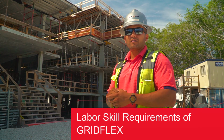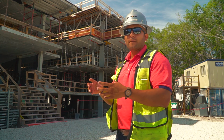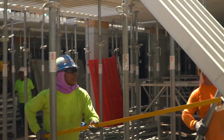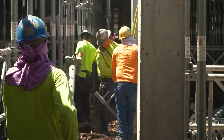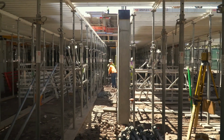We had to count on a lot of unskilled labor, and we had to teach a lot of laborers how to build the system. But it turns out that because it was such an easy system, such an easy puzzle to build and strip, that we had great success with it. So I definitely recommend it, and I think it's an easy system that anyone can pick up on.